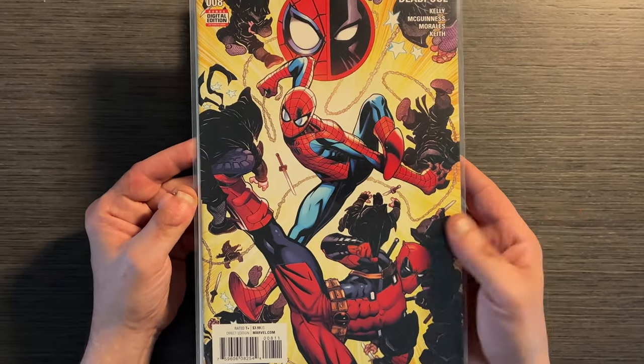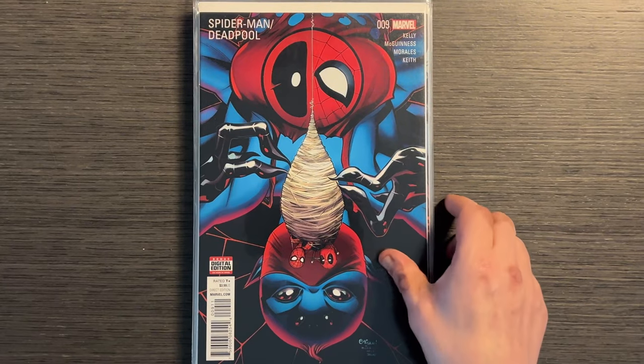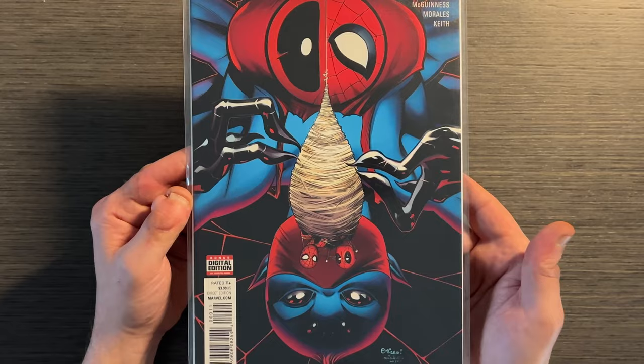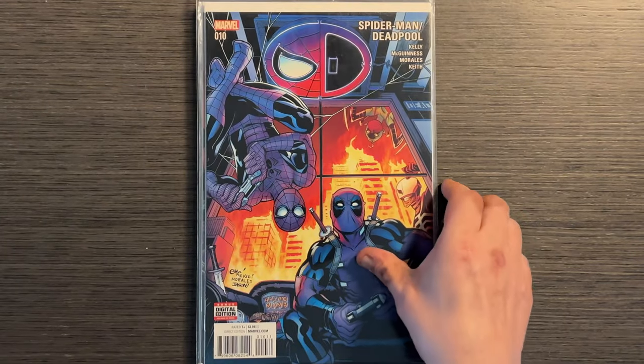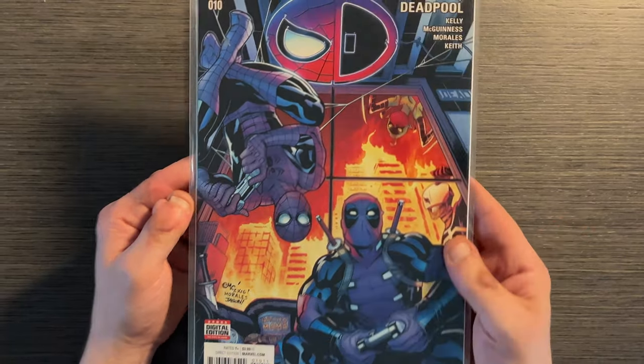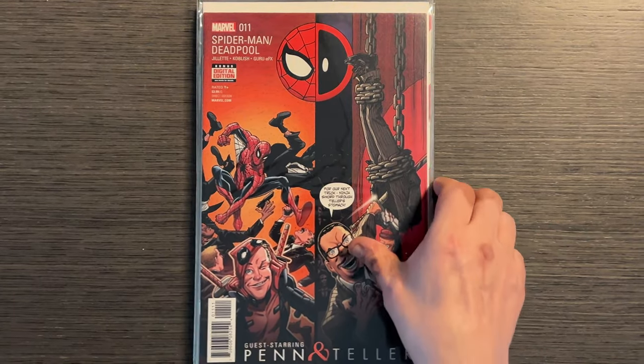And I do think they will go up in value a bit with Deadpool 3 coming out. It's actually not Deadpool 3 officially, it's Deadpool Wolverine, but still. Issue 11.